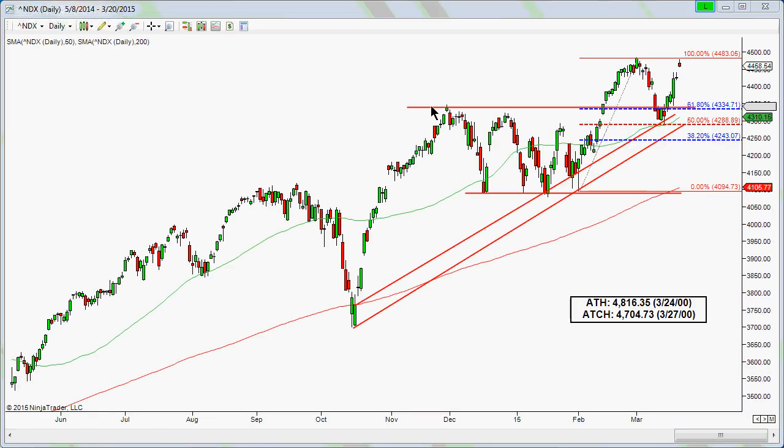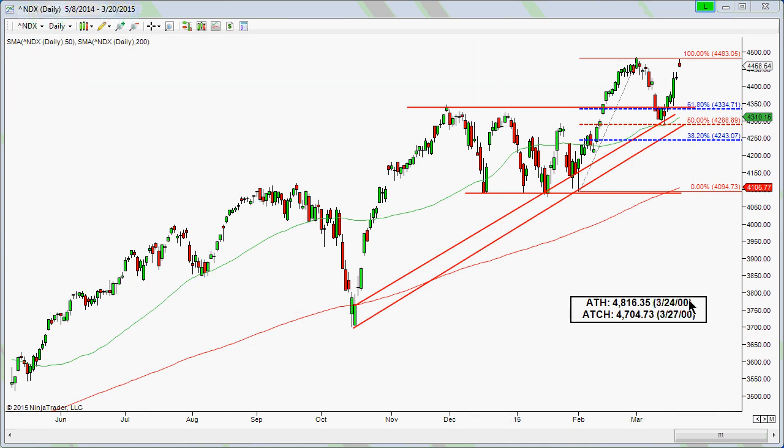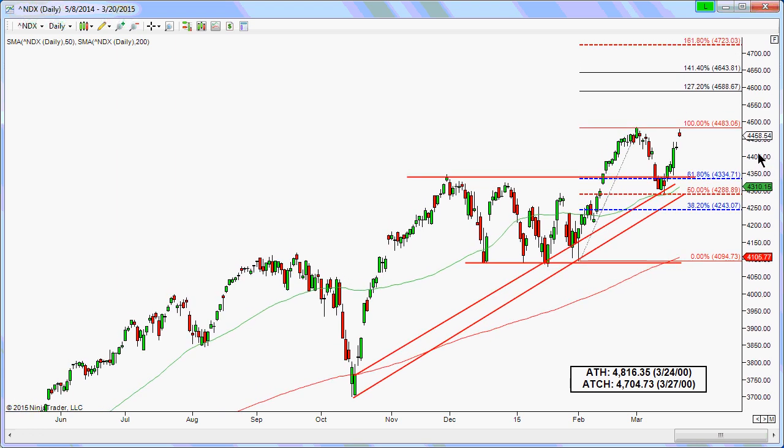And looking at the NASDAQ 100, you see the NASDAQ 100 is also coming up to try to put in a new 52-week high. And this is the all-time high, the dot-com bubble high. The all-time high was actually made on the Friday prior to the blowout high, the closing high on the following Monday. So on the 24th of March in the year 2000, the all-time intraday high was 4816.35, and then on Monday it closed at 4704.73. So that's the number that I have a feeling this index might try to hit, and that would be at the 161 level somewhere up here on this Fibonacci swing.